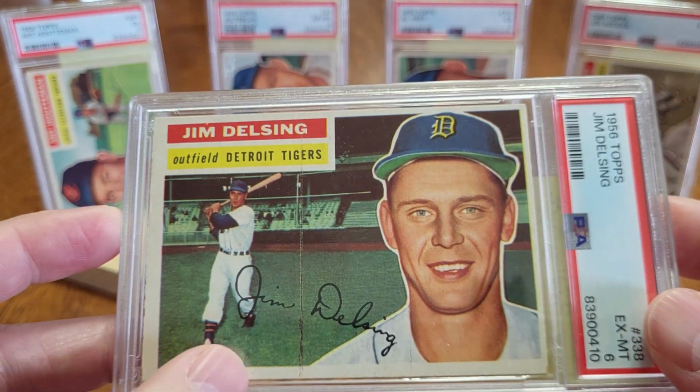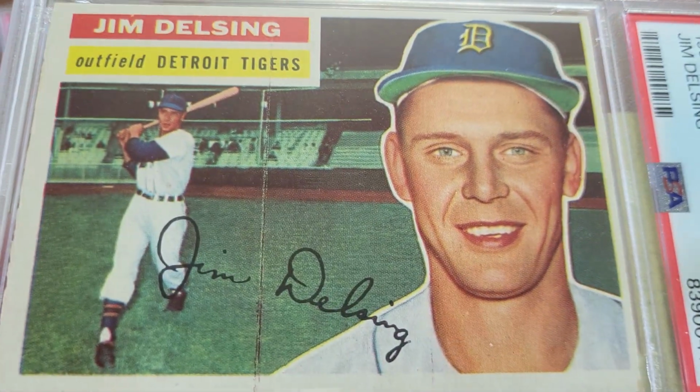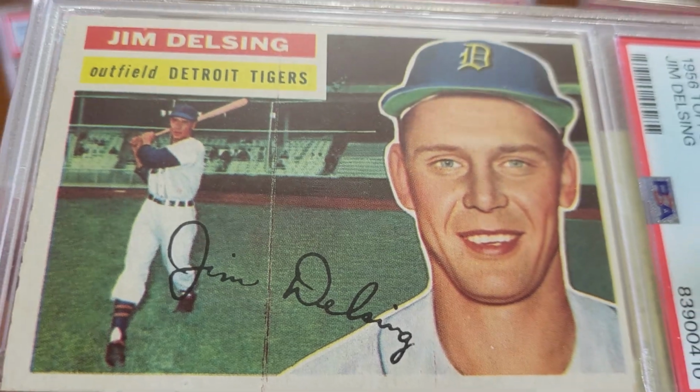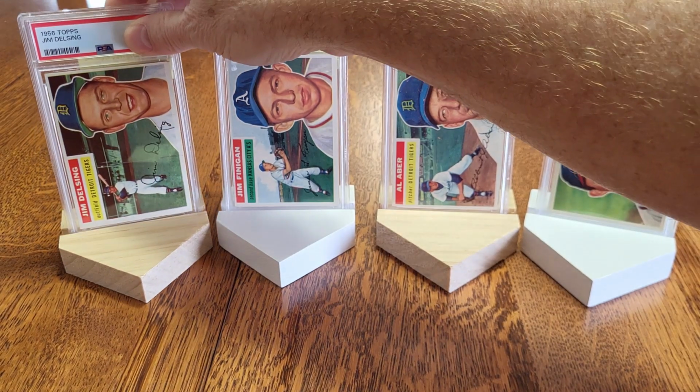Now, this is interesting. I remember this. This had a terrible, terrible printing line right through here. You can see that very easily. So, happy to score a 6 on that, I guess.